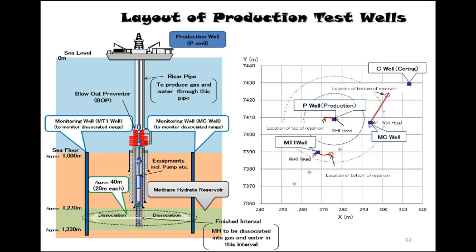We have drilled these two monitoring wells in order to monitor the changes in temperature at 20-meter distance, aiming to capture the dissociation of methane hydrate layers there. When methane hydrate dissociates, that reduces the temperature. So we have successfully monitored the temperature drops at these wells.